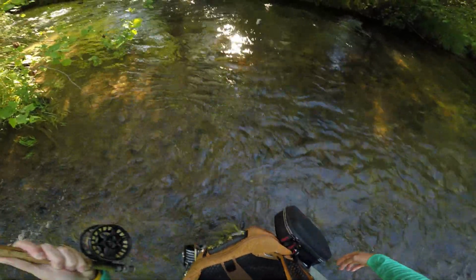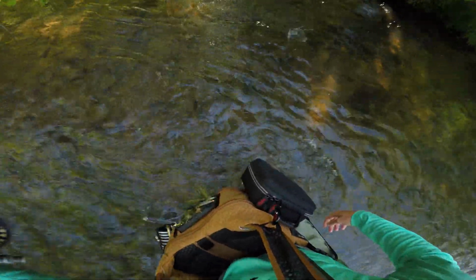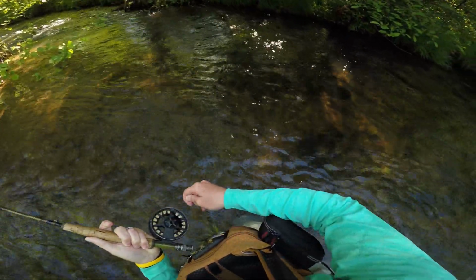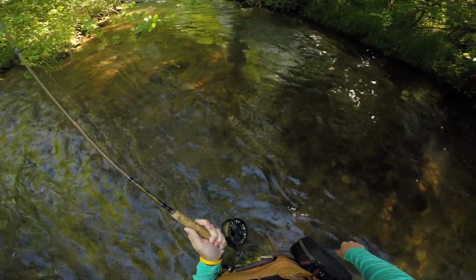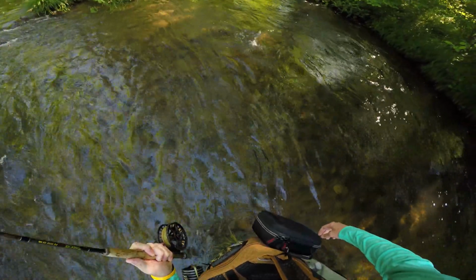Look at that. Man, I couldn't have done that any better and gotten lucky enough to get that on film. That's something else. So even if we don't get this fish in, because I don't have a net, this is a good fish too. It's not a great fish, but for a small stream, this is definitely a bruiser.